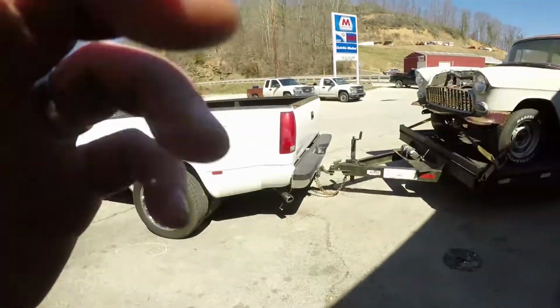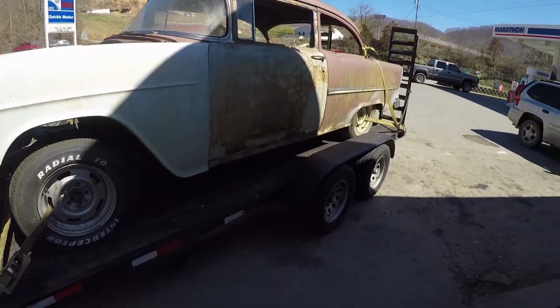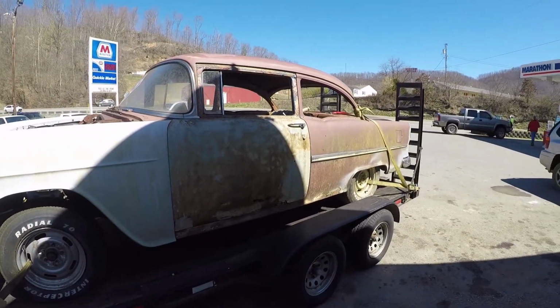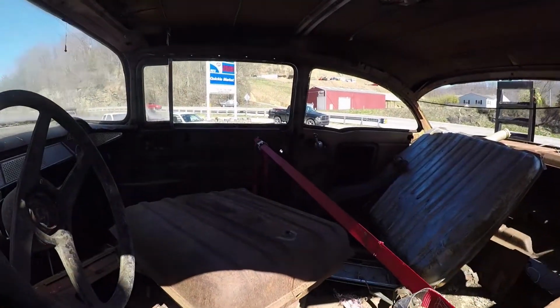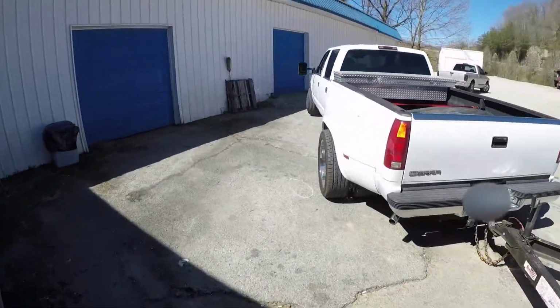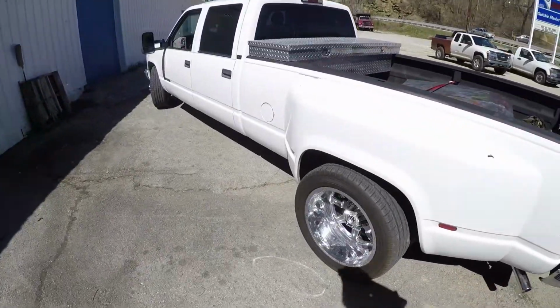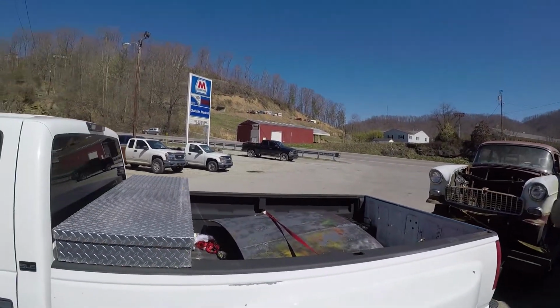Here it is. All right, there you go, guys. 1955 Chevy. She's rusty, and I'll show you some more of that when we get home. But we're down here in the sticks of Kentucky, driving the old crew cab Chevy. You can see where we're at here, in the boondocks. But we'll see you when we get home.